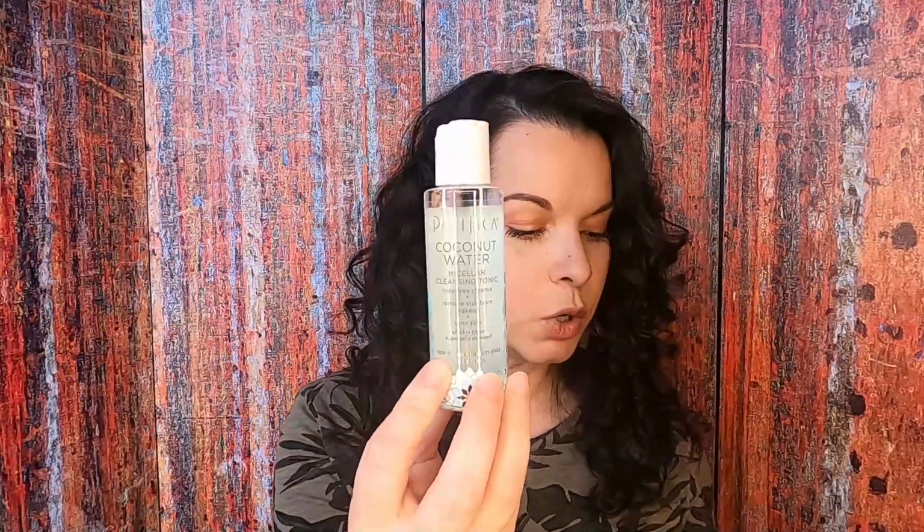All right, last product. This is from Pacifica. This is a coconut water micellar cleansing tonic. I have never used micellar water before, so I have no idea how to use this. Is this a makeup remover? Let's see. Apply with a fresh cotton round in circular motions to remove dirt, makeup, and oil. Okay, so I guess this is just to be used as a makeup remover before your face wash.